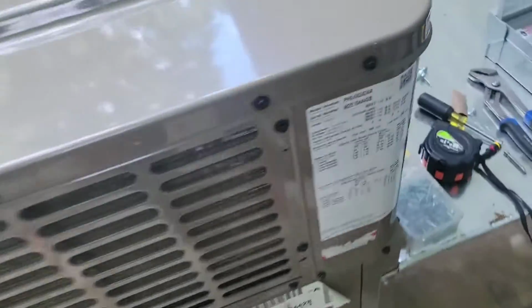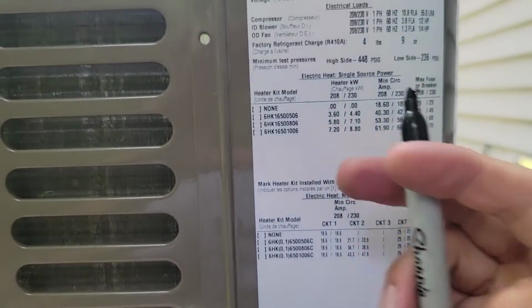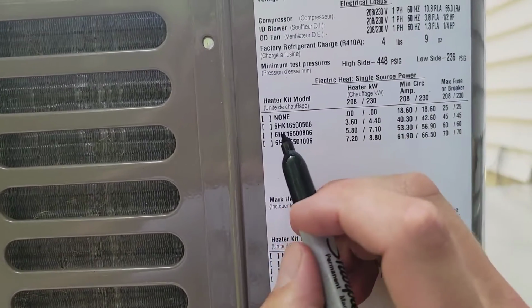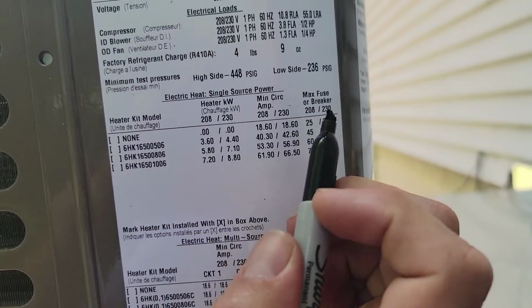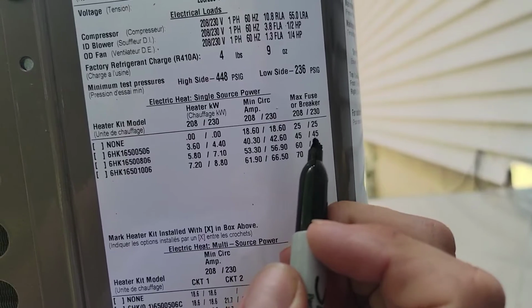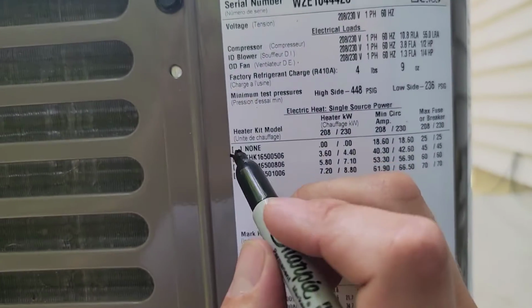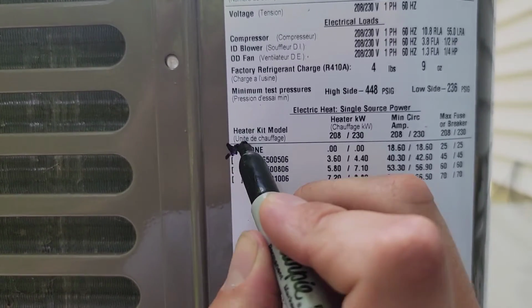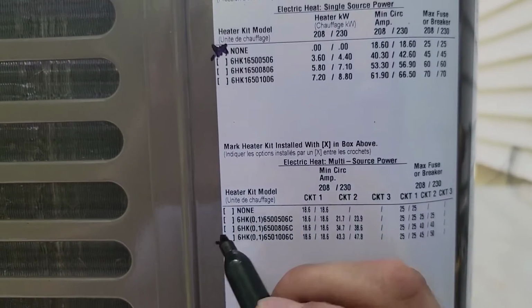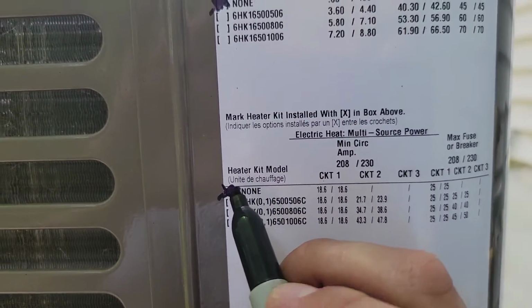First thing I want to show you is that you have to take a marker, okay? Depending on what heat kit you used, which your model number will be on your heat kit, you'll come over where it says max fuse breaker, and this is what you'll use to go by for your breaker size. Now, I didn't use a heat kit on this, so I'm just gonna put an X right here. I'm just gonna fill that in. None, no heater kit used. I can come down here and put no heater kit used on this as well.